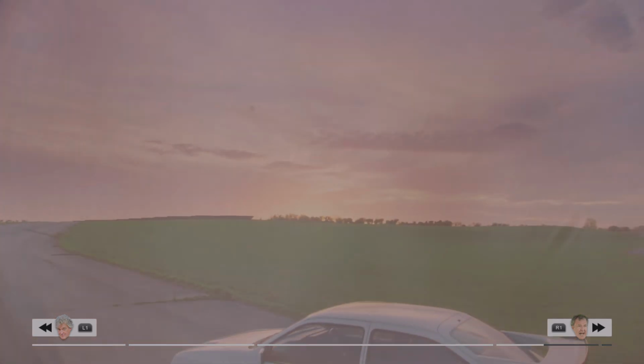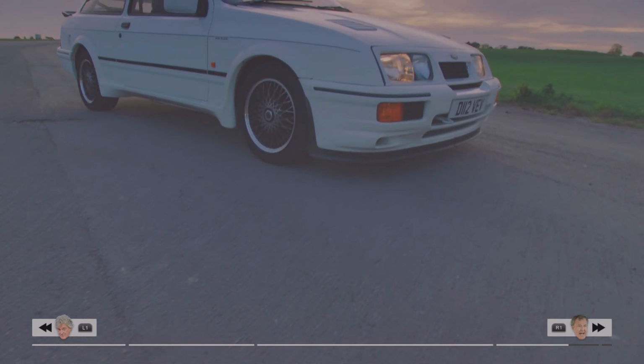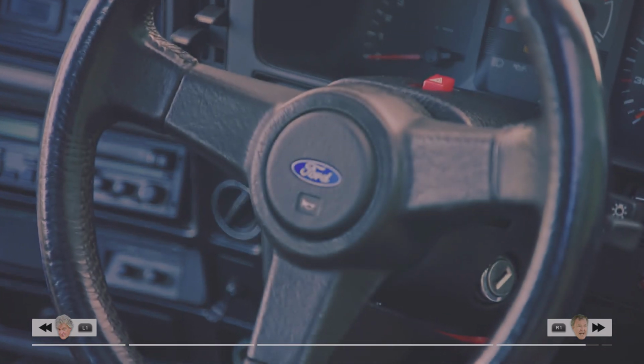Now, Ford decided there was only one way to get everybody to fall in love with its new mid-sized family saloon, something they'd done before. Make a fast version. What they came up with was this. The Sierra RS Cosworth. A car that could do 150 miles an hour.